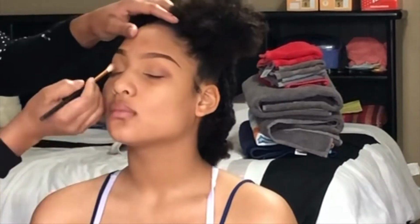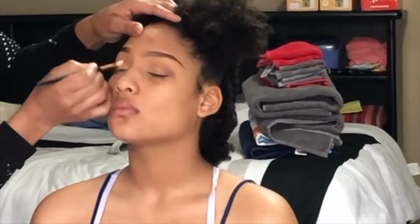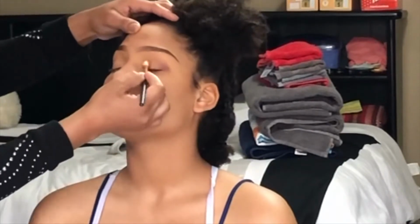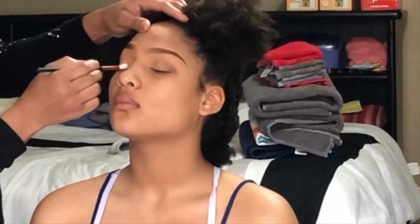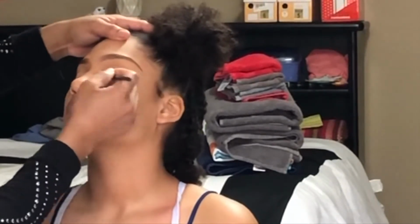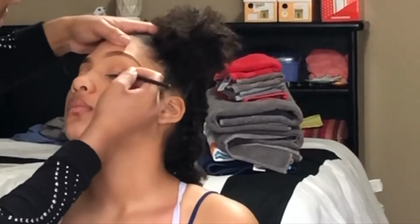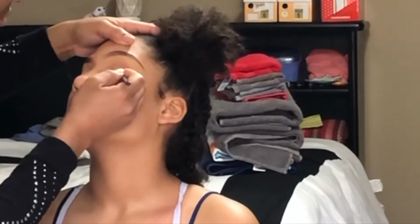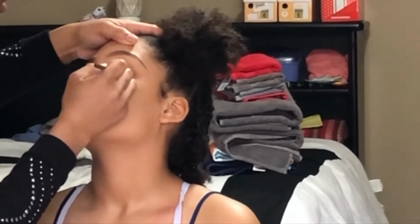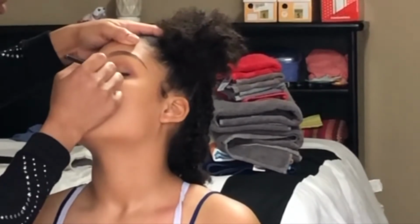And after that, I keep blending in. Like I tell you guys, when it comes to makeup, the key to a flawless makeup application is blending. You need to blend everything in, blend, blend, and keep blending. That is the key to a flawless makeup application. So blend. And then I'm going in, I'm applying my eyeliner.